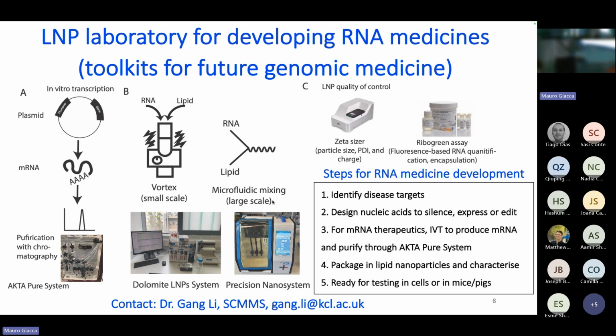Then, at a later stage, we can purify with ÄKTA, using chromatography to remove double-strand RNA or unreacted nucleotides, so we get pure RNA. And then we have two systems. At the small scale, we use just a basic vortex. This is particularly suitable for testing in cells and in mice, where we don't require a large quantity.